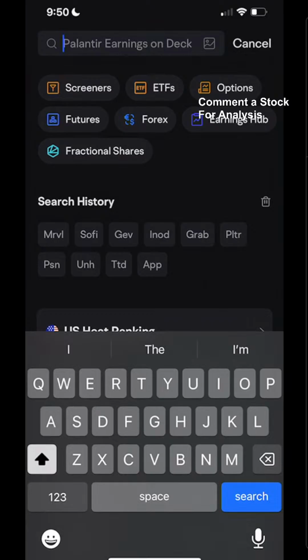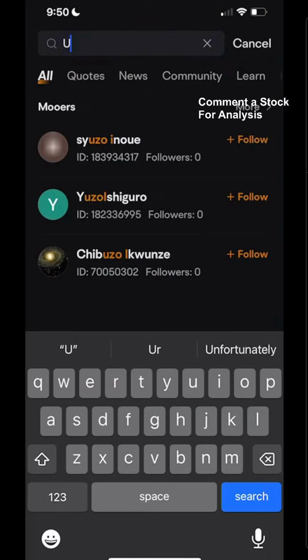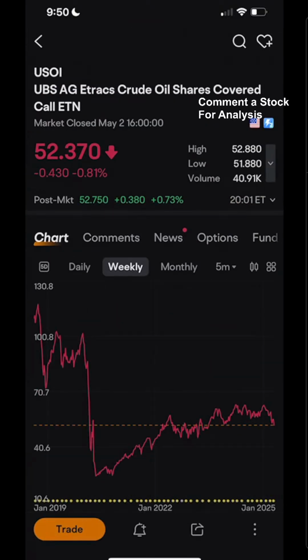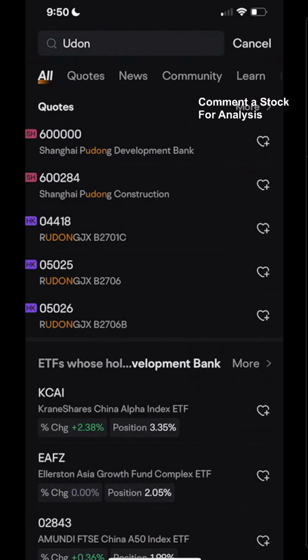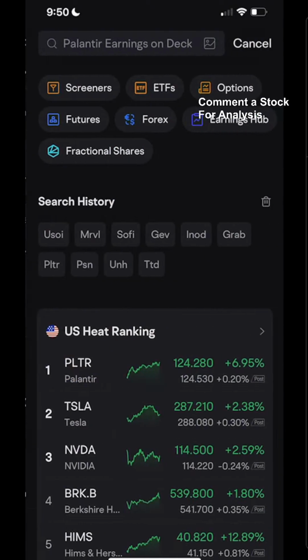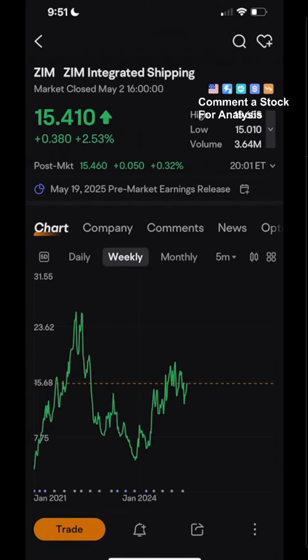Thoughts on USOI? So this is a covered call company. It sells covered calls on oil, which is a pretty good asset to sell calls on. You basically get a 25% dividend yield. They just sell calls on oil. Not bad. You get a monthly dividend. It's one of my favorite assets to sell calls on. I like selling calls on bonds and oil.